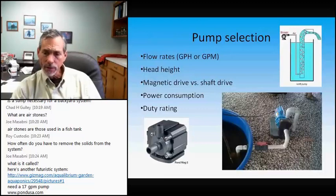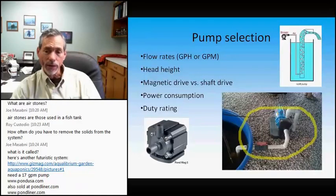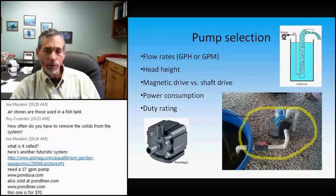This particular pump here is from the Apopka, Florida installation. You can see that it is a self-priming pump. This is a 1/2 horsepower pump rated, I believe, at 12 gallons per minute. So that's over 900 gallons per hour, but it's a very low power consumption pump.